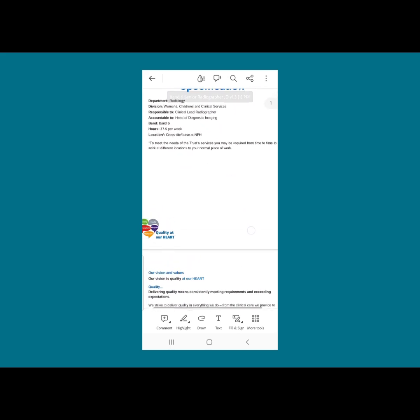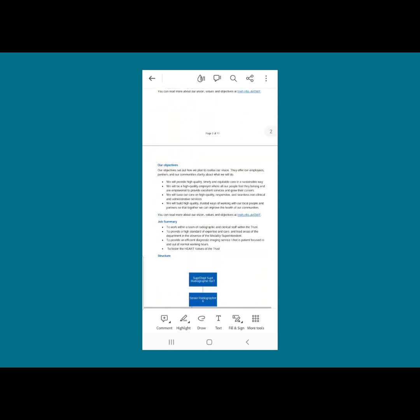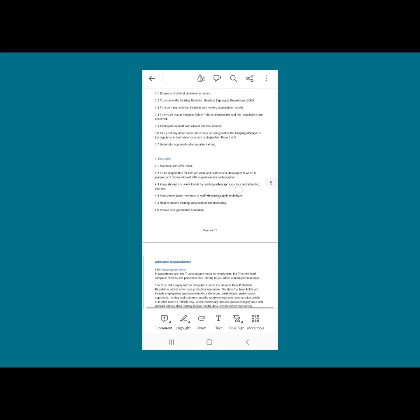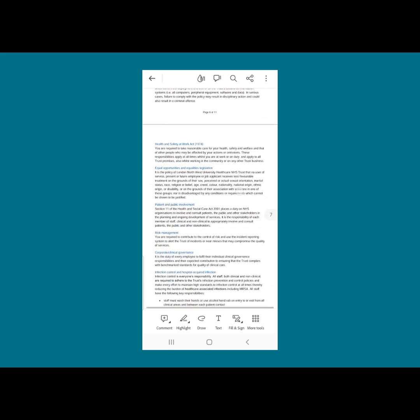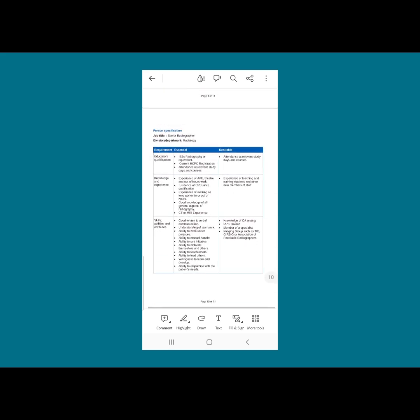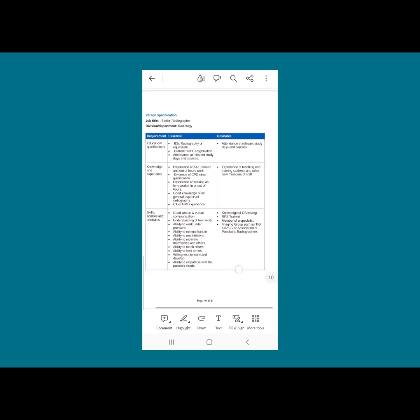Now you should read through the job description. Take your time to read through the job description and then scroll all the way down, keep going down and reading, and then all the way down you'll find the person specification. Now usually you'll find a summary of the person specification in a tabular format towards the end of the document. Now take note of this table.